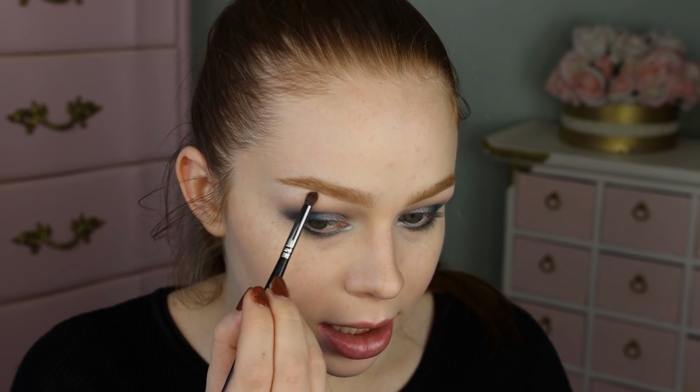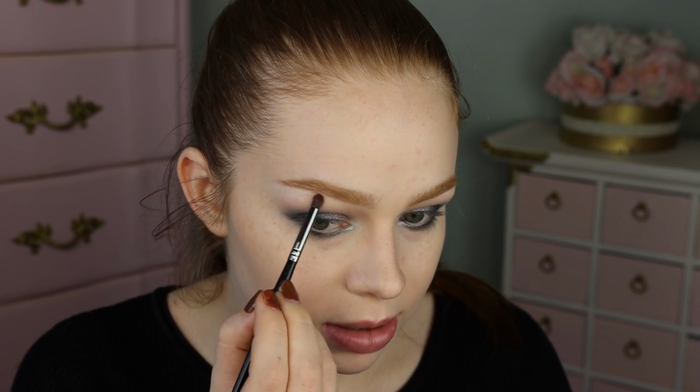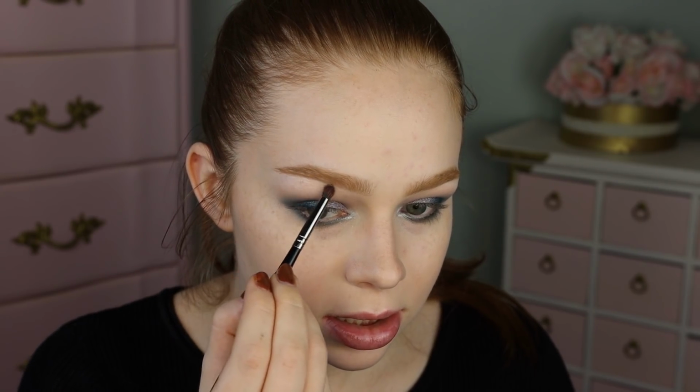And then last but not least for this palette, I'm going to dip into the shade Flare with a pencil brush, just taking a little bit, and I'm going to use that to highlight underneath my brow bone. Oh my goodness.